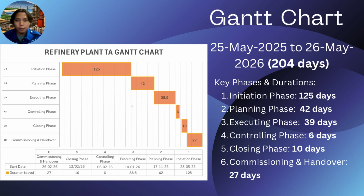This is where we'll handle all the preliminary approvals, scope definitions, and initial setup. This is followed by the planning phase, a critical 42-day period dedicated to detailed scheduling, resource allocation, and procurement planning. Next, we move into the executing phase. This is the core of the turnaround, lasting 29 days, where the actual maintenance and upgrade work will be performed.